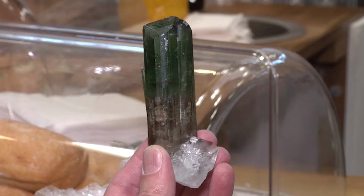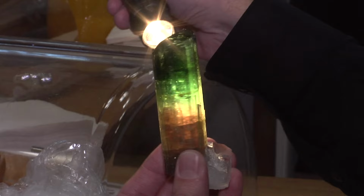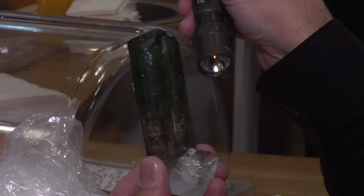Also, the color is really good. Yeah, it's lovely. It's a great crystal from there. It needs to be cleaned and worked. It's fresh out of the ground. Fresh out of the ground? Fresh out of the ground. This season's production.